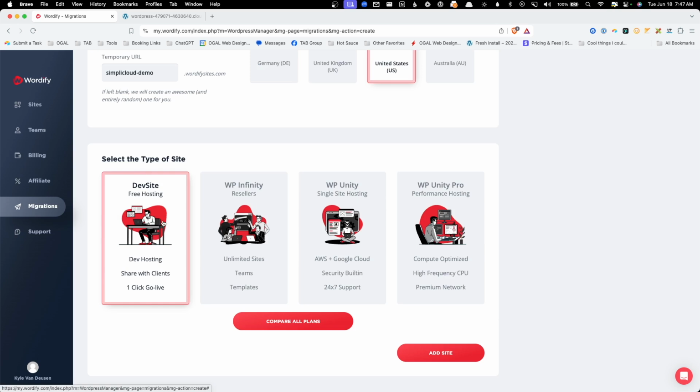But since we're just demoing this out, I think I want to add this as a free hosting dev site. So you get the option to have these dev sites on your account, which is great for agencies like me where I'm developing sites for clients and I don't want to pay for managed hosting for a website that maybe I'm just tinkering with or is under development. So we'll just go with this free hosting and hit Add Site.